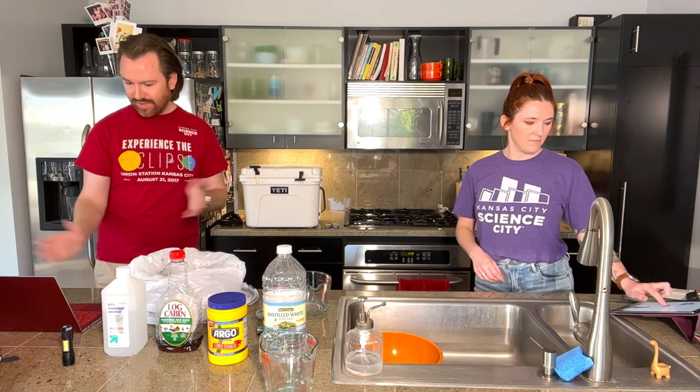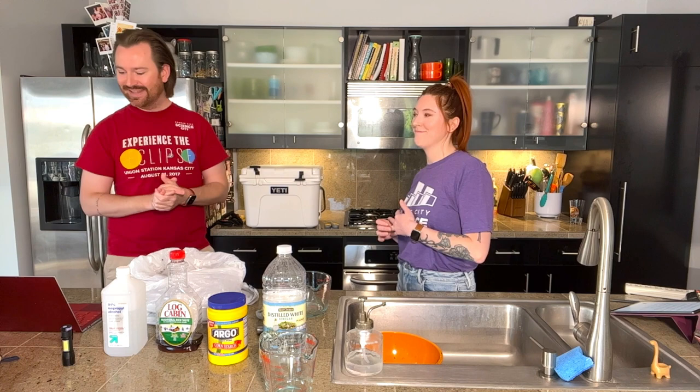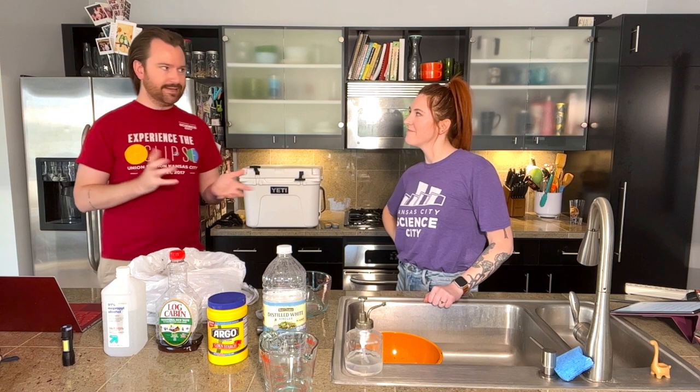Rusty in the comments is asking, do the off gases or the tail come off a comet all the time, or just as it comes relatively close to the sun? Rusty, that is a fantastic question. Dad coming in clutch. That's right. Typically, comets don't have a tail when they're far away from the sun. It's only when they get close to the sun that the comet forms a tail, and we'll talk about where that comes from in a minute when we can actually see the tail for ourselves.